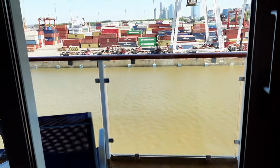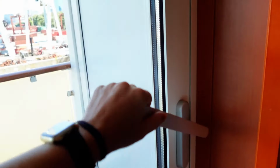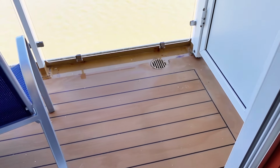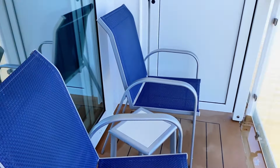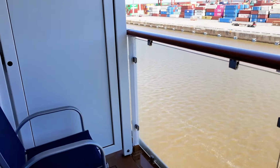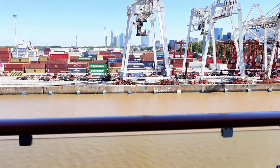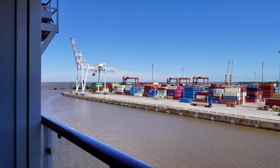And then the best part of all, the balcony. Very spacious balcony. Just pull down on this handle to unlock. So plenty of space out here in the balcony. 2 chairs and a table. Lots of room. And a clear balcony screen. And this is a view of the port in Buenos Aires.